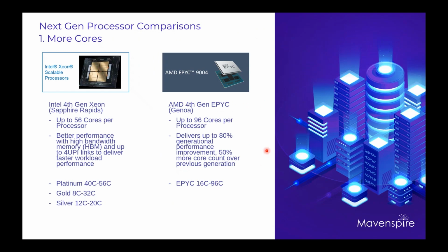Jumping in and starting to look at some of the comparisons here. For Intel, this is their new Intel 4th generation, what they codenamed Sapphire Rapids. And for the AMD side, it's also their 4th generation data center processor launch around their EPYC line, which they codenamed Genoa.